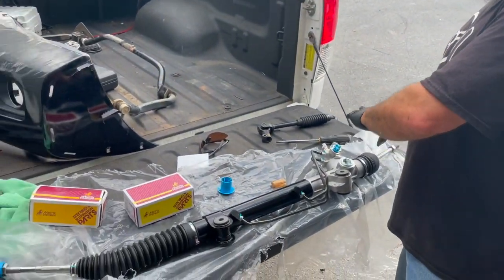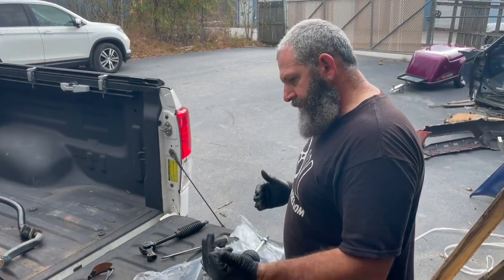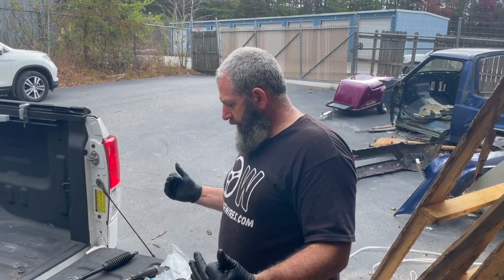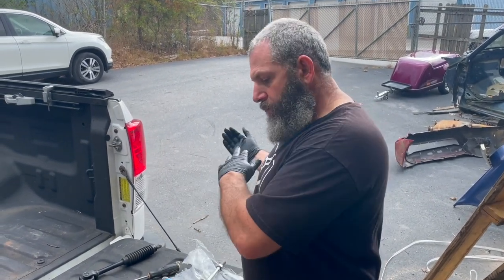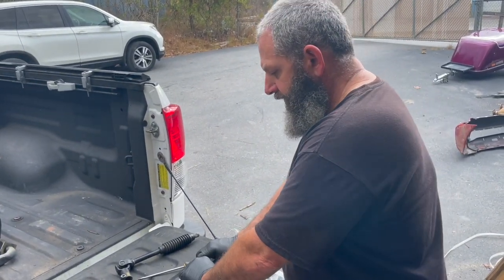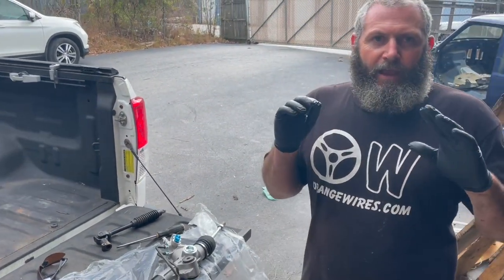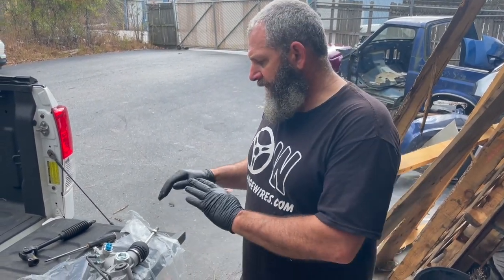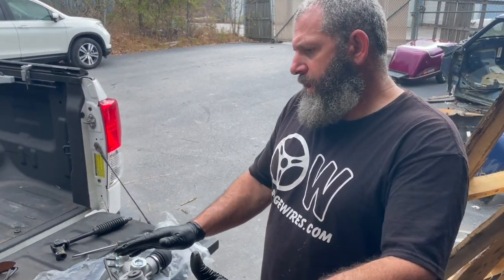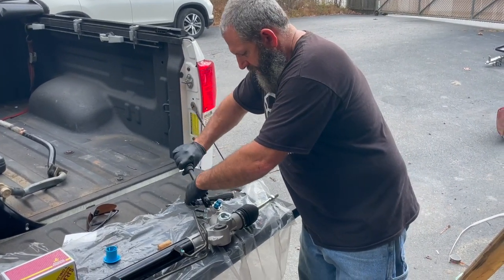So what I did is I took it all the way to one side. Hopefully I can just run it up in there and get that thing in. I think maybe I'll take it to the other side and just run it all the way through. I'm going to leave these lines off because I got the old one out with the lines on, but it's really, really tight. So we're going to leave the lines off. We'll just run it all the way to the driver's side.